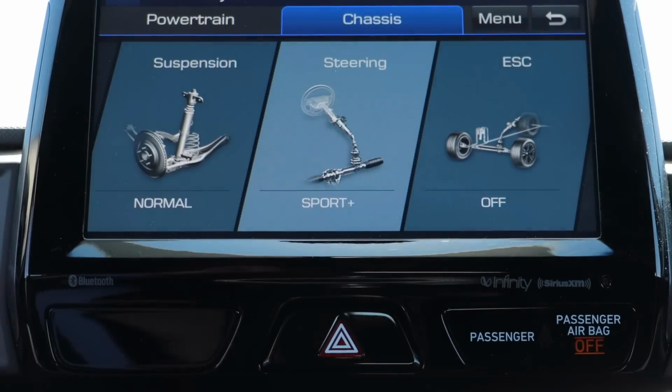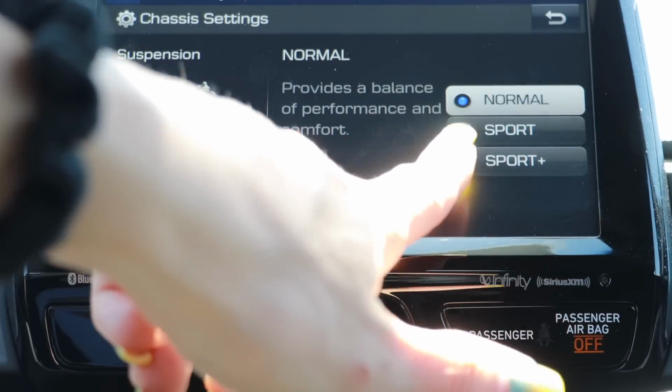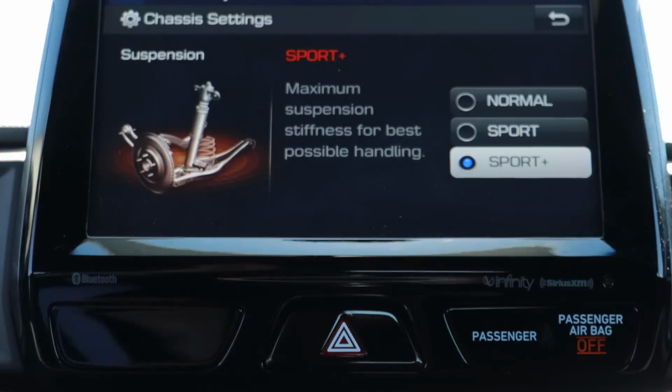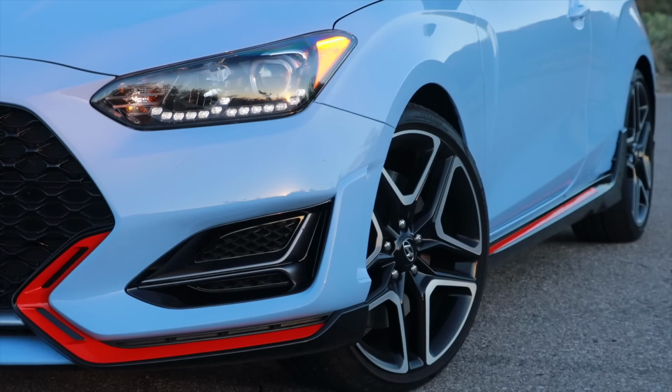Now you only get the active exhaust and the adaptive suspension on the performance package, which is $2,100, and a no-brainer for everything you get on that package. It's a must buy. You get the 19-inch wheels with that classic kind of 5-spoke rally vibe to them, the Pirelli tires, the ELSD, the active exhaust, the adaptive suspension for $2,100. It's a no-brainer. You have to buy the performance package.